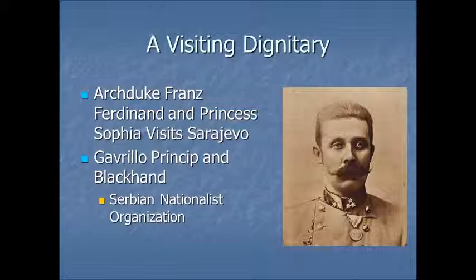You see, there was this group, this Serbian nationalist organization. Today we would call them terrorists. They would have called themselves patriots. They called themselves Black Hand. And their purpose was to kick the colonists out, the colonial power out, and establish Serbia as a country.